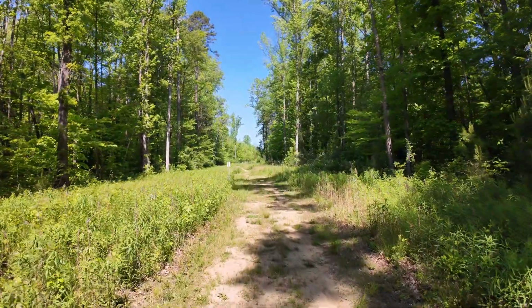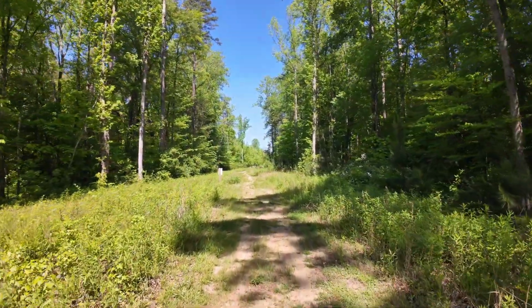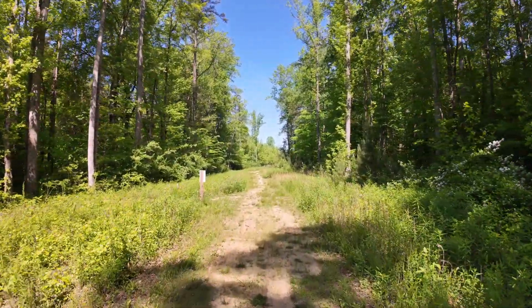And what doesn't get captured in a video like this is the smells. The smell of the wildflowers around are quite fragrant here, making for a pleasant walk.